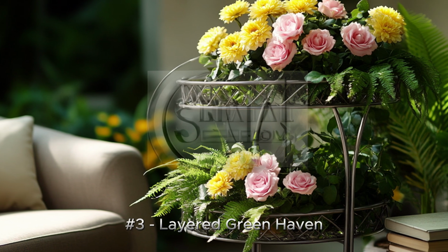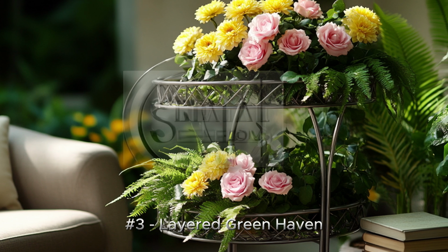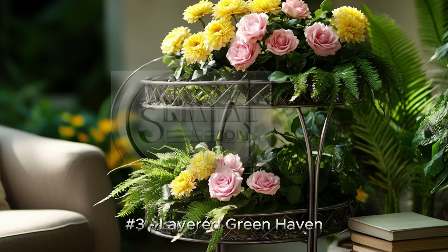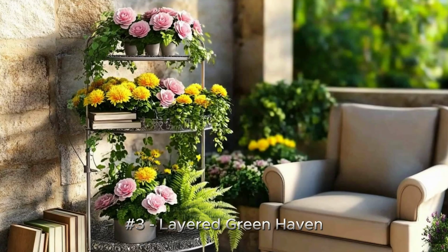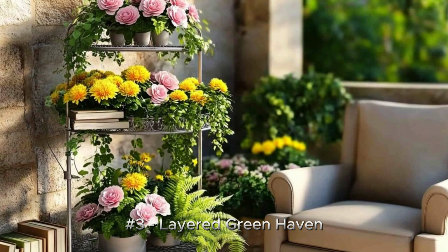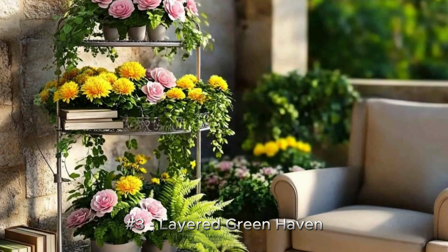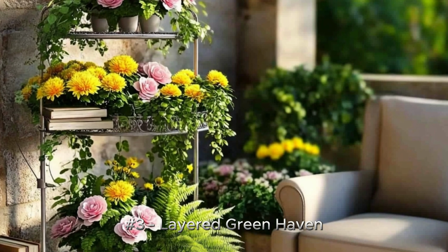Idea number 3. Layered Green Haven. A multi-tiered plant stand holds a collection of flowering plants, such as pink roses, yellow chrysanthemums, and cascading asparagus ferns. Each tier is carefully arranged to create a layered, harmonious look, allowing each plant to shine in its own space. The stand is placed within a cozy reading nook, where a comfy armchair invites relaxation.